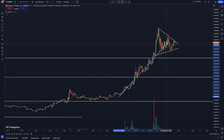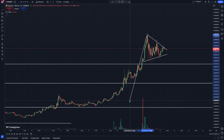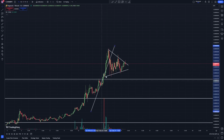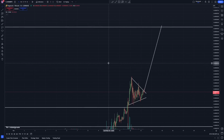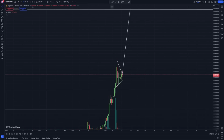I mean, we could be looking at something like this. Let's see. Maybe something like this. Because we have this big run, the bottom of the pole somewhere around here and the top of the pole somewhere right there. If it is a bull flag, then we can drag from that area to that area, and that gives us that big huge target right there, which actually takes us up to the next previous resistance.